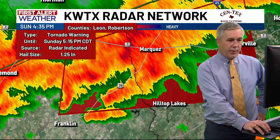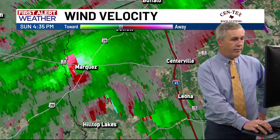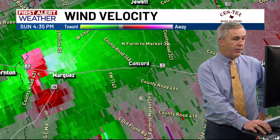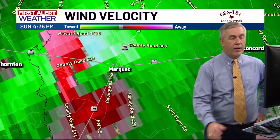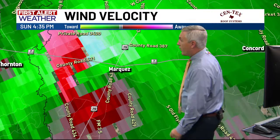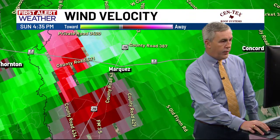So again, let's see if we got the new update. Yep, that's right. So actually, this is shifting maybe a little further north, but again, I would say right on top of Marquette is where this rotation is currently. Let me see. Click it. I want to look at it another way here.